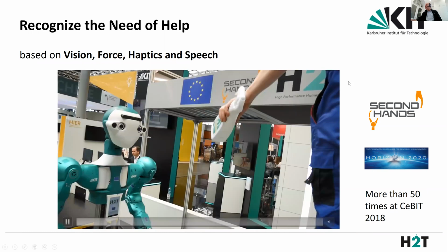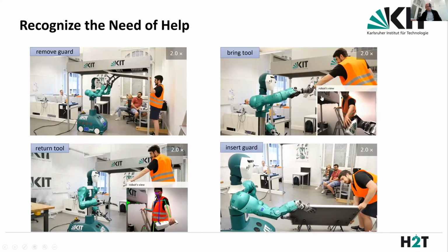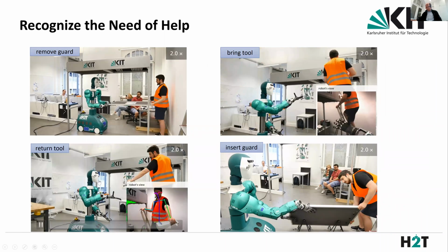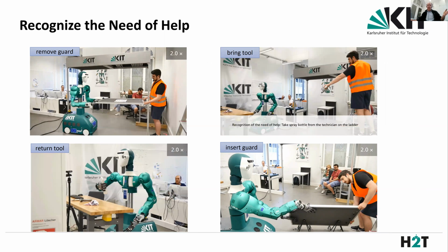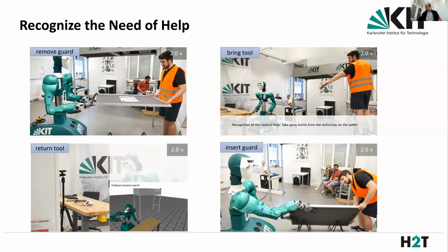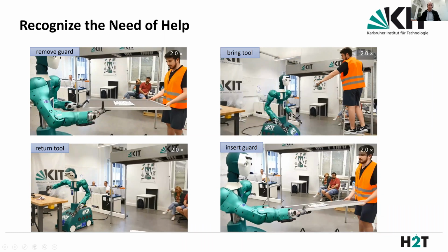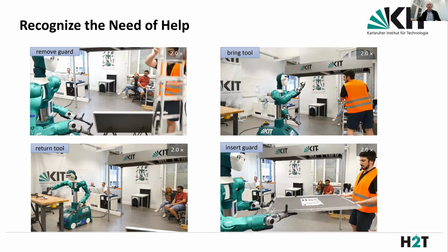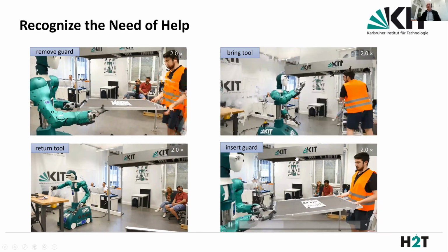And in this context, we were able to implement a wide range of complex tasks, like removing the guard from a conveyor belt, bringing a tool, like returning the tool from the human to the robot, where the robot should recognize the intention of the human and act accordingly. But also tasks like inserting the guard, where complex bimanual and compliant bimanual manipulation tasks are executed in order to collaboratively pick up or lift this guard, transport it, and insert it in the right position.